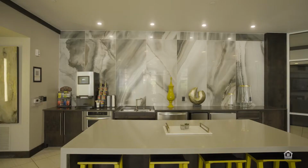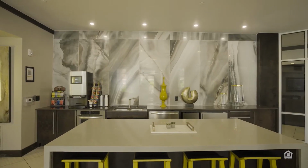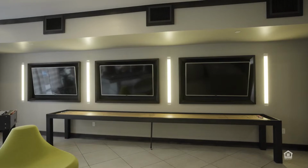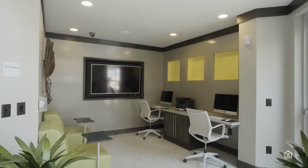The balls on a pool table. The kitchen with a marble-colored backsplash. Unusually shaped gray and green chairs and a yellow ottoman. White flowers on a table. Another table game. Three monitors hang above.